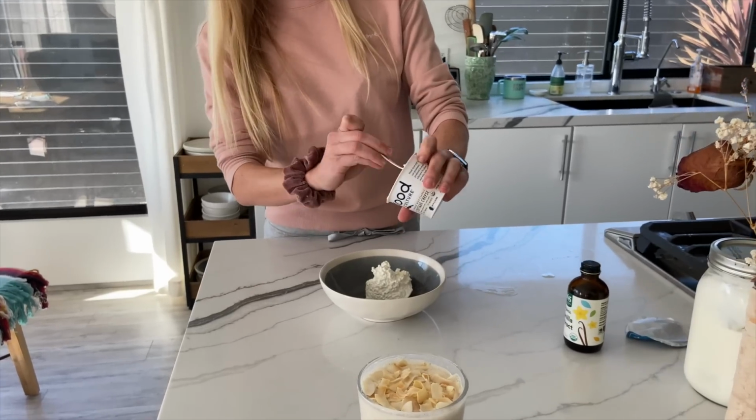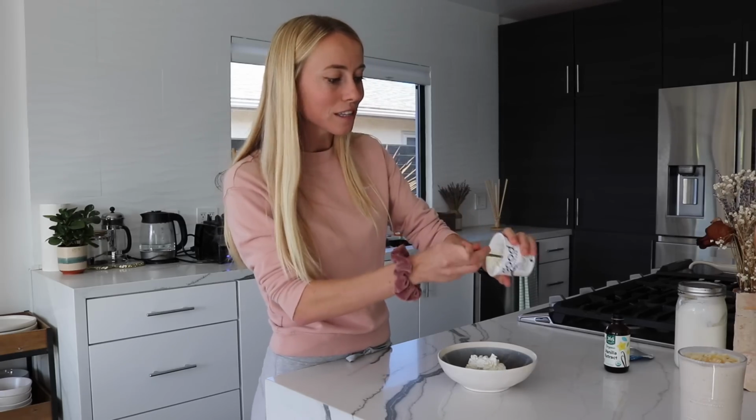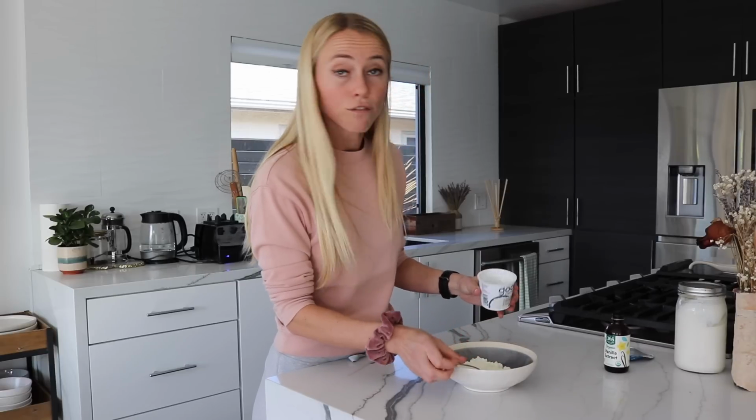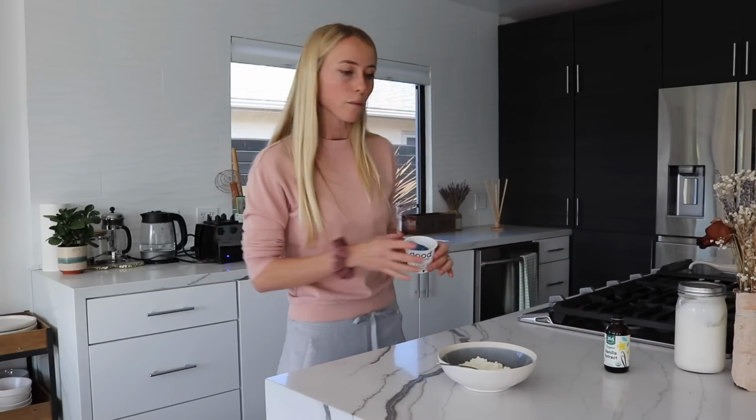What's really great about this one is you can bring it with you on the go. It requires 0 prep. It's so easy, but this provides a really fast, easy source of protein that you do not have to prepare or cook in any way. I'm team cottage cheese for sure.